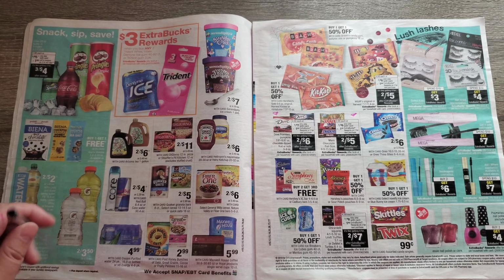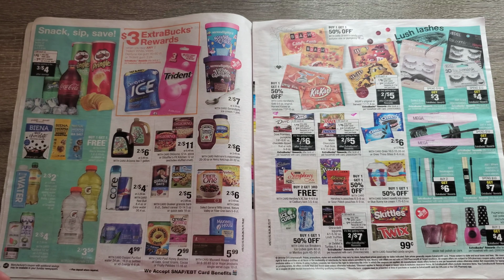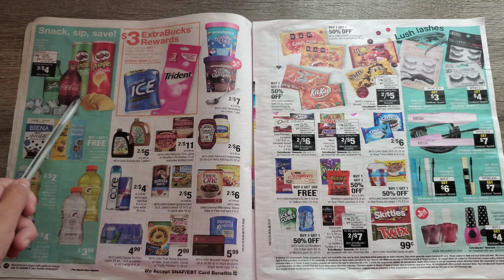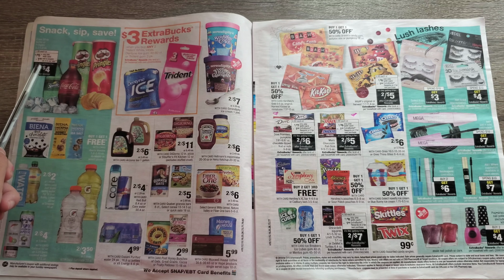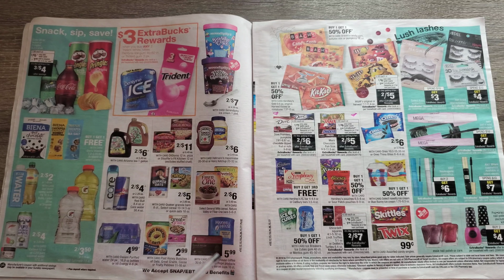Alright, in here there is some gum. When you buy any 2, you get $3. There's some Pringles and some drinks. It's 3 for $5, and there's a $1 manufacturer coupon on the app, making it 3 for $4.